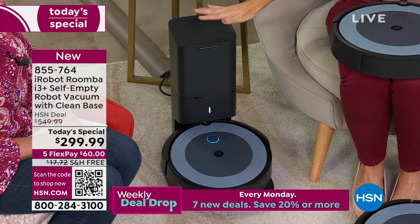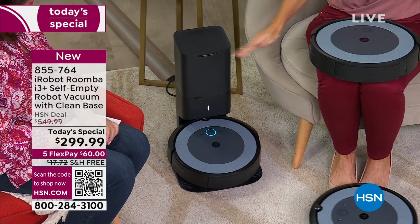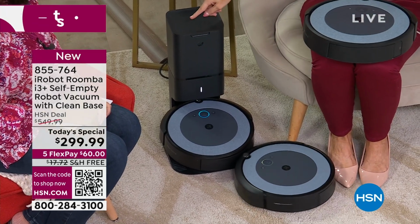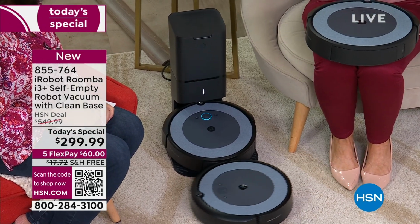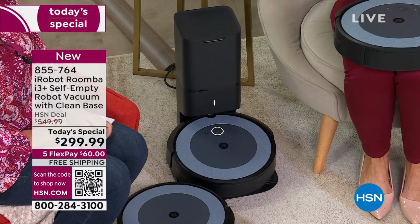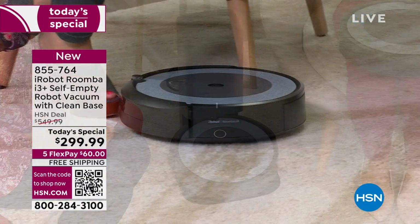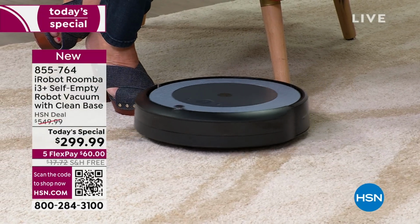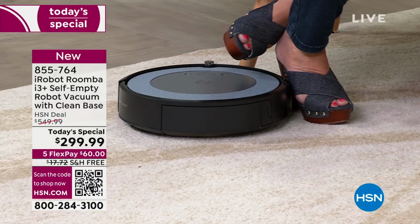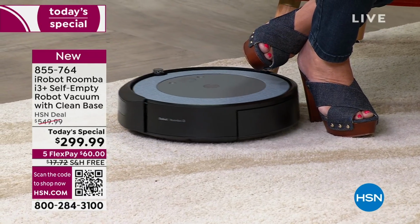This is on par with... I think it's cleaning your shoes. Yeah, it's cleaning my shoes. That's called the leg follow. It goes right around the legs. This is like on par with your dishwasher putting away the dishes or your dryer putting away the clothes. I mean, this really will take the chore of vacuuming completely off your chore list because you no longer have to clean the bin. The Clean Base does it for you.